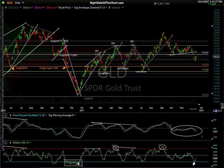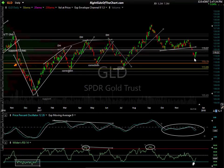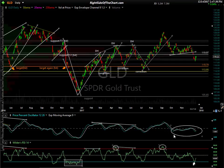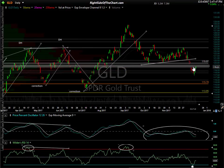And I went over this again in a video the other day and showed you all the rallies that have come following these oversold readings. So far, so good. A nice bounce, an impulsive move. And when I look at this daily chart, I'd certainly like to see these indicators, the PPO get back above the zero line, the RSI get back above the 50 level.